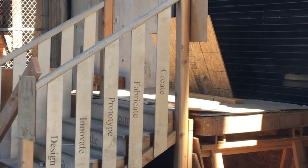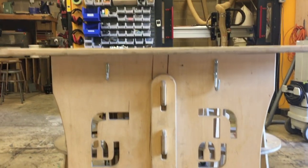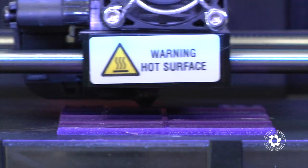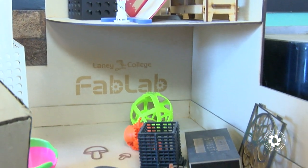The Laney FabLab is the campus makerspace where students from all the different departments can come and get their hands dirty learning how to make things using digital fabrication tools like laser cutters, 3D printers, CNC machines. We have a water jet cutter, lots of software access to design and make pretty much almost anything you want.